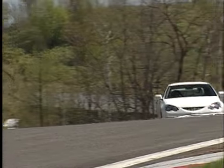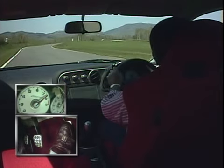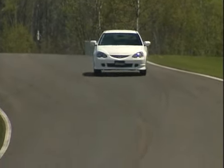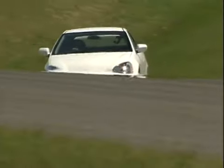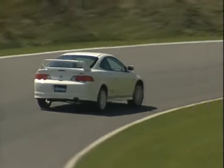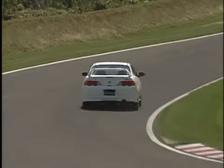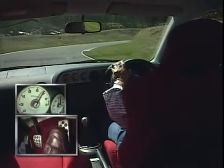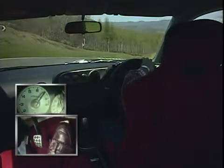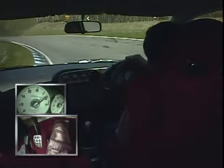Is he ever? Gan-san testing the Integra R on the winding course at its home ground, the Takasu test course. This is way faster than the old model. I'm gonna go for it.